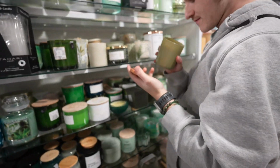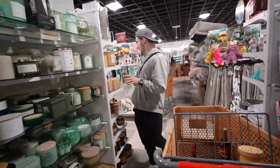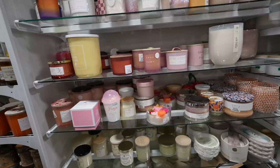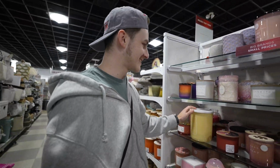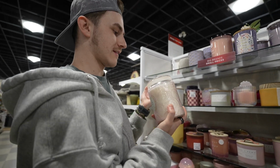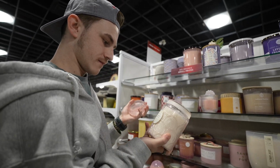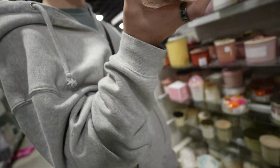Desert sage. That smells terrible. Nope, don't like it. Oh, there's more over here. This one. Somewhere. I don't want the whole house to smell like mac and cheese. Oh, this is the brand that Kaylee had that I like. I like this. We're smelling every candle in this store.